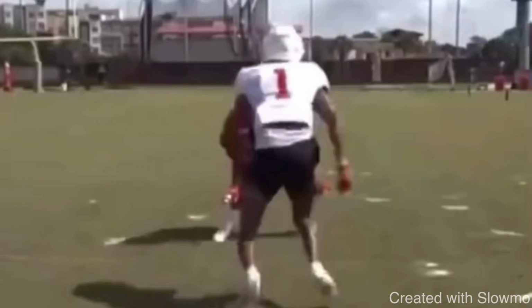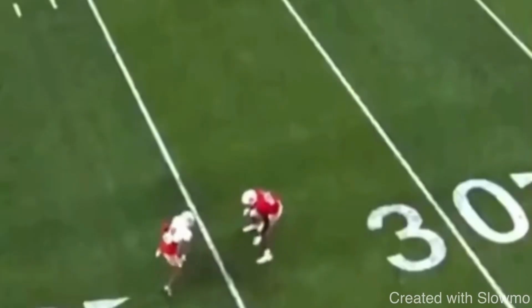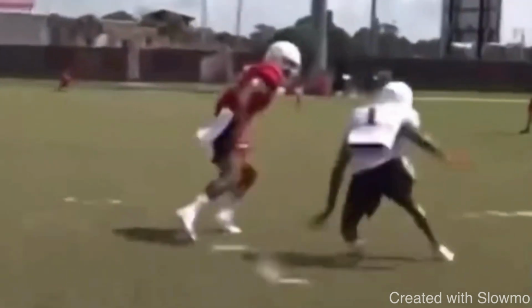So what Dell does here is he closes the space, then goes up into something called a diamond release, right? A diamond release is the 3 hard steps, 1, 2, 3, that he takes at the DB's outside shoulder and outside hip. But he closes the distance first. That's the most important thing that I want you guys to see.